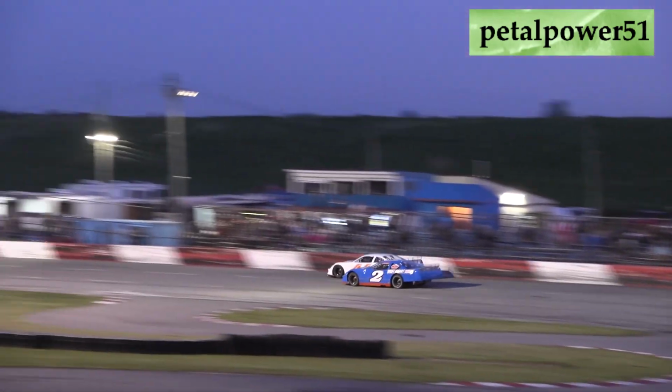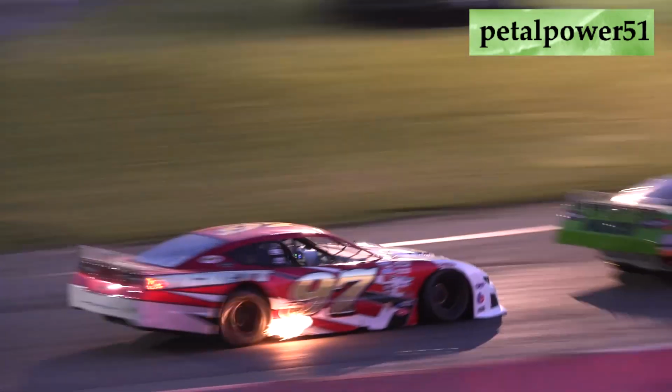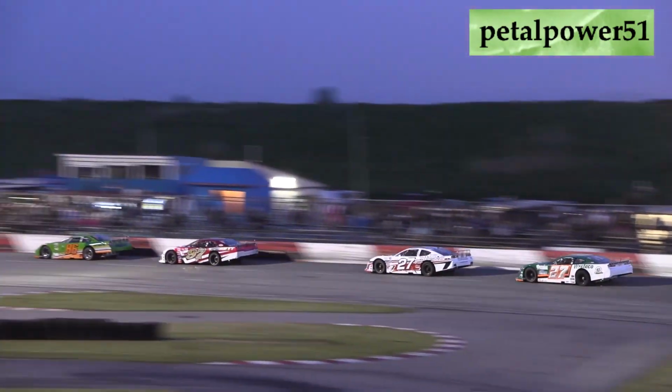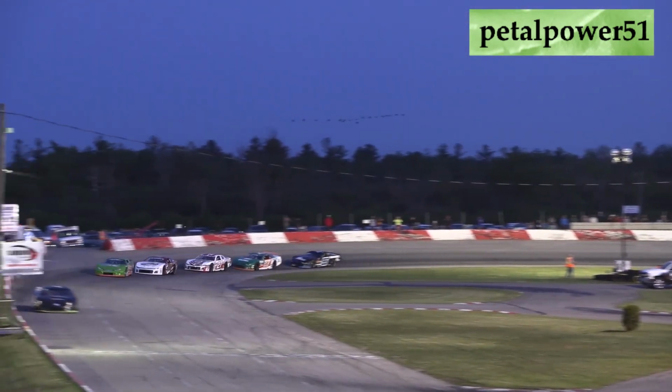You're absolutely right, Kevin. There may be a little green paint on the nose of that number 97 of Blair Wickett. He is really hanging on to the 86 of Schwarzenberg as Schwarzenberg just keeps turning the laps and staying down low, running his lines, hitting his marks. He is trying to close that gap on the 7 of Cavalin. So far, not a lot of luck. But boy, he's got a lot of pressure behind him.